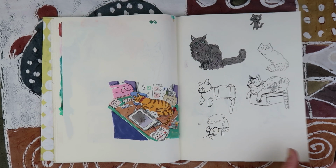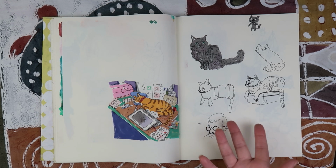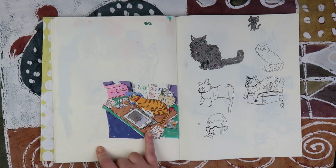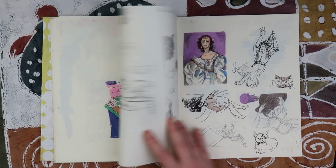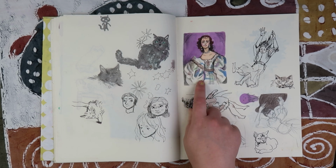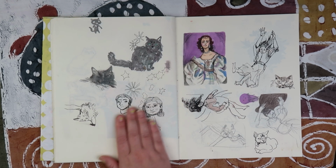More Pesto. It's very funny. I go from horror to drawing cute cats in this really cutesy style. I think this is when she was asleep on my desk, and it's very cute. Or Chris's desk actually. This was, like I said, a portrait from a gallery somewhere, so I just copied it in my style. I thought it was really cool.